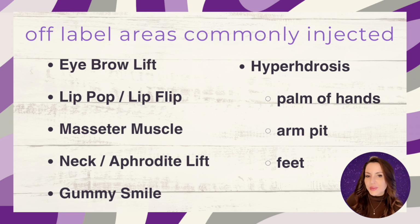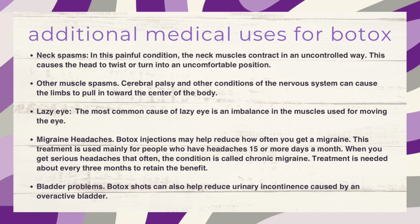So we've talked a little bit about the ways that we use Botox on label, but there are a lot of ways that we can use Botox to enhance appearances and address other concerns that are off label. I will try to save most of that for maybe our Botox 202 presentation. But for now, just know that there are a lot of different applications, such as sweaty palms, sweaty feet, gummy smiles, raising eyebrows, and even neck lifts.